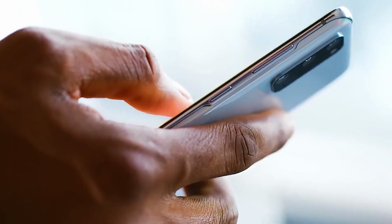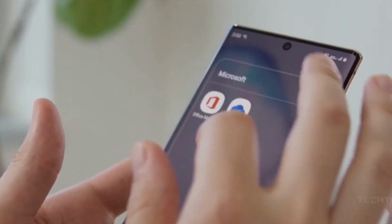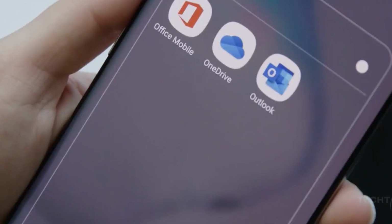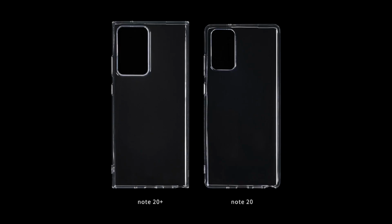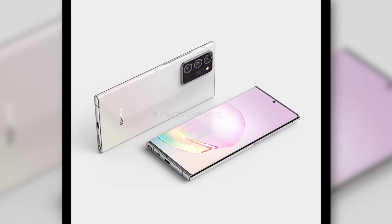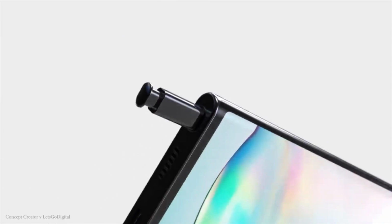So far, our clearest look at the possible Galaxy Note 20 design comes from leaked renders, which show a flat 6.7-inch screen with hardly any bezel, a single-lens punch-hole camera and a large Galaxy S20-like camera block on the rear. The renders also show the power and volume buttons having been shifted from the left to the right edge and the S Pen slot moving from the right to the left. The source of this render says to expect a 6.9-inch screen.